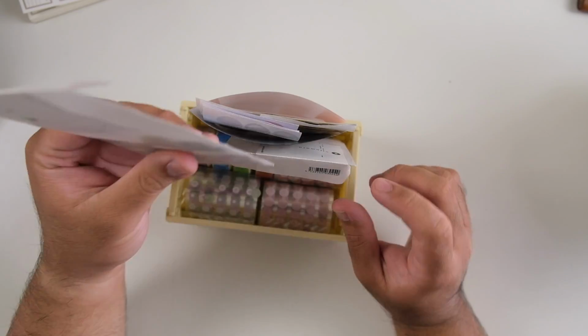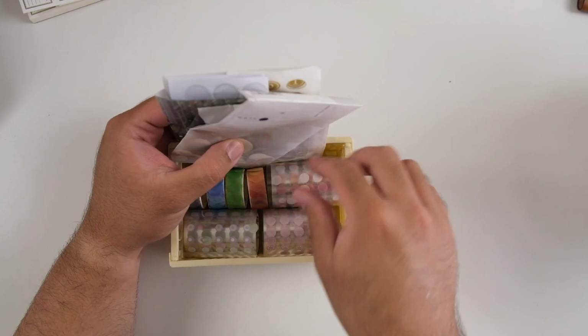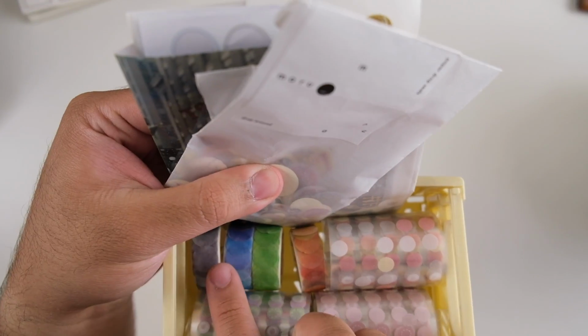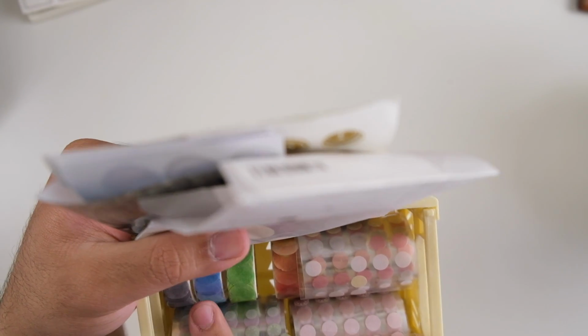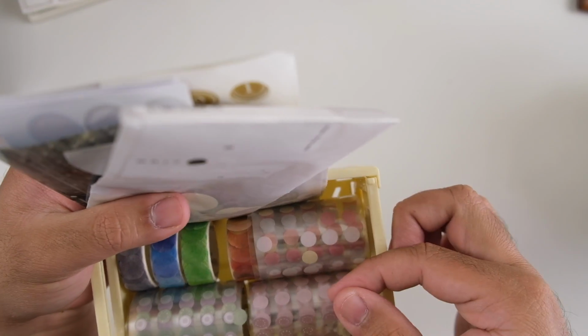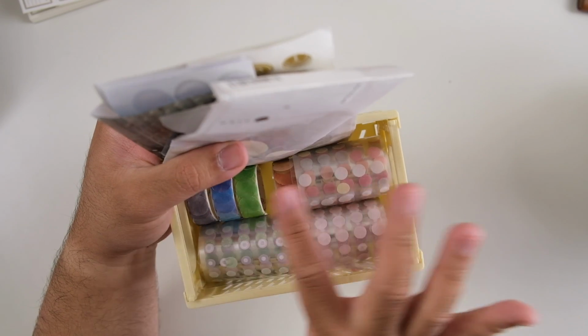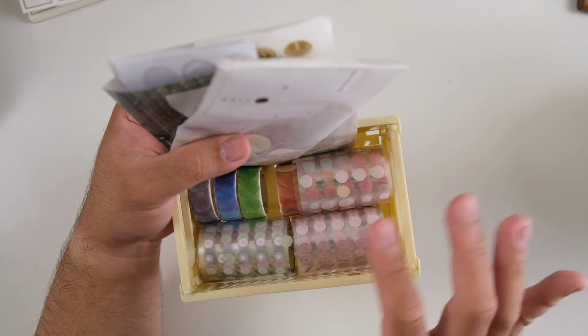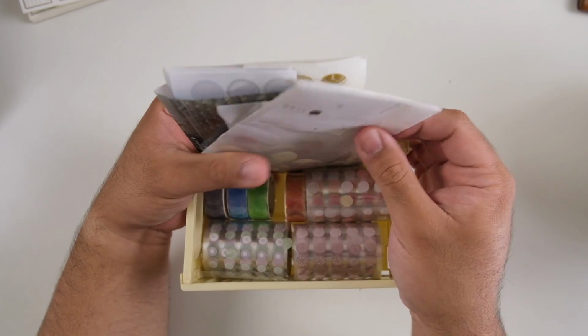But I keep them here with the rest of my other dots. I have a lot of washi dots here in different colors, so I have these ones that are on a washi style roll. These are a little bit bigger. I feel like these are 1.5 centimeters in terms of size, and then these smaller ones are definitely less than a centimeter. These are all from Stationery Pal when I did a little haul a few months ago, I think.